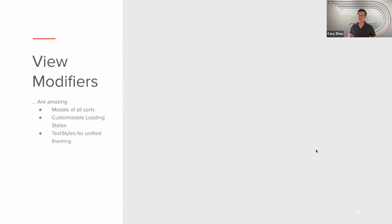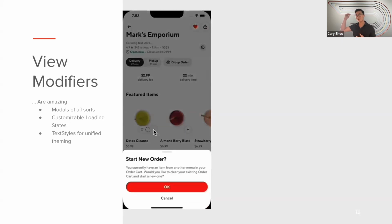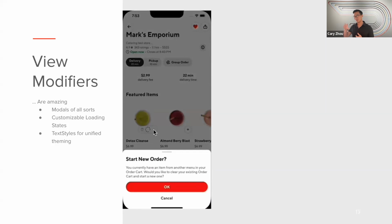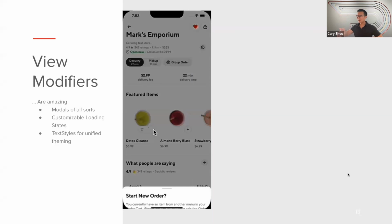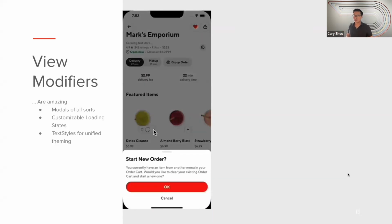View modifiers, they are amazing. And we use them for pretty much everything, but the most commonly used one up first is the modal. And we use it for modals of all sorts. My colleague Zoltan will be doing a little bit of a deep dive in the lightning talk after my session. But over here, you can see that we have a modal that covers like a third of the screen and the other two thirds is kind of grayed out. But we only need one line to summon this modal for a product engineer, which is fantastic.